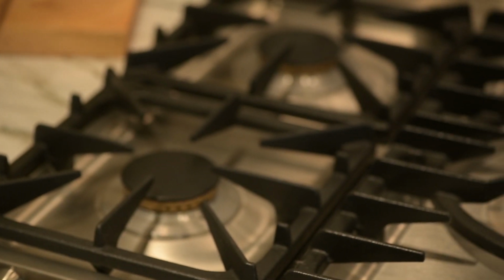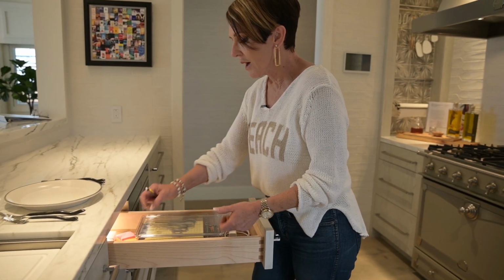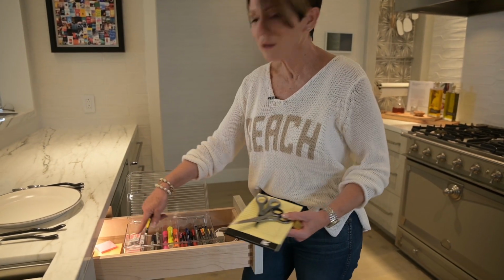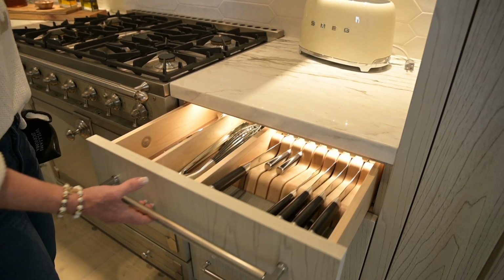Now what about things? Well, over here, you might have a container that has your scissors and your paper, even Band-Aids, because if you cook like I do, you'll need them in the kitchen. Even Post-it notes. That's what we call a junk drawer, but that's the classiest looking junk drawer I've ever seen.